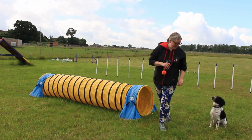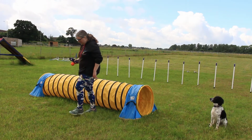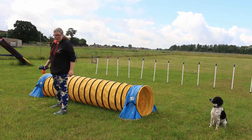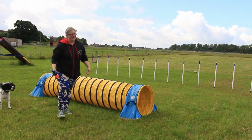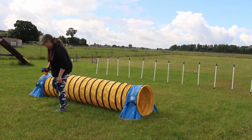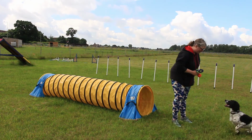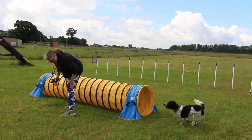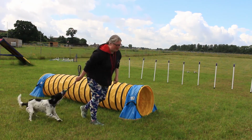So this time I'm going to use my word, which is going to be here. And I'm going to be a little bit further along. Again, asking her to come away around this side makes it a little bit easier for her. Here. See what happened there? Here. Right. Tells me my cue is not sufficient. So, going to say, Magpie, here. Good girl. Good girl. So I helped her along.